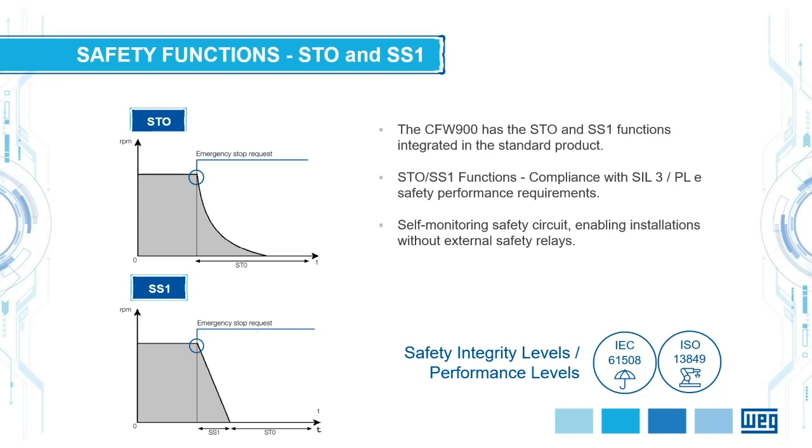STO, or safe torque off, is a functionality available with several variable speed drives from WEG. SS1 is very nice and can be applied in very different applications and the most demanding applications. And again, this is the unique variable speed drive from WEG including this functionality as a standard.